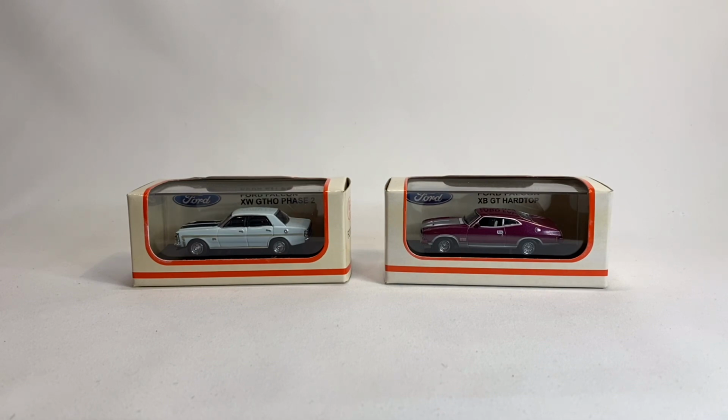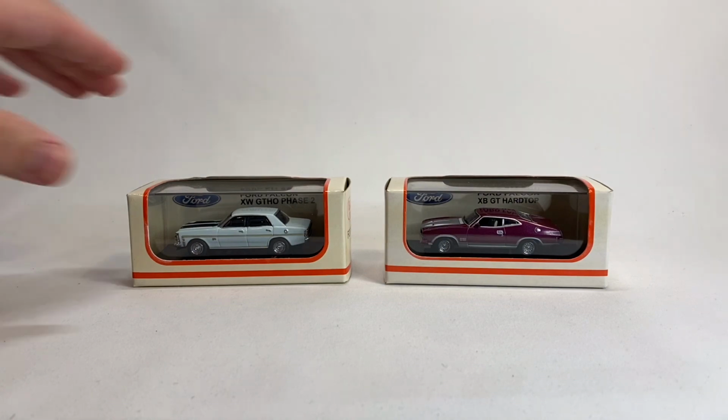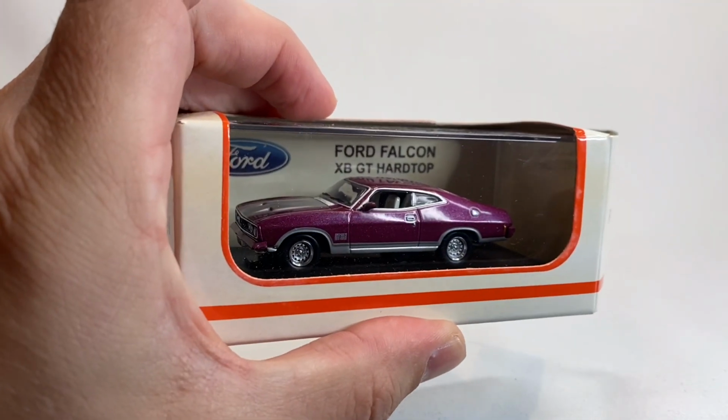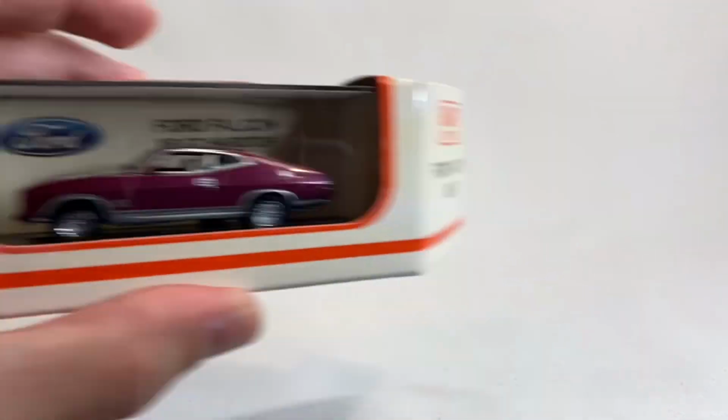It's just a lot to process right now, and I am pretty blown away. So let's get into looking at these quickly, and then we will get them on the turntable and take a look at them, because we have got some amazing stuff here, starting with this Ford Falcon XB GT. What a beast that is. Look at that.